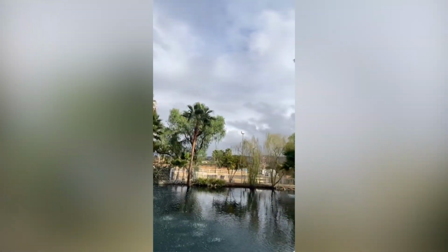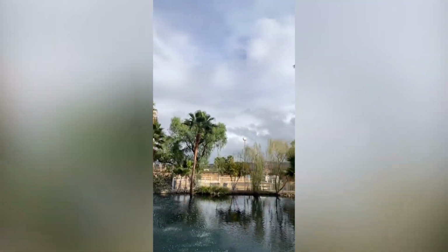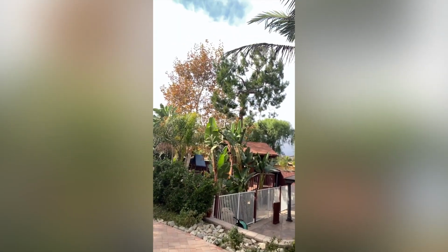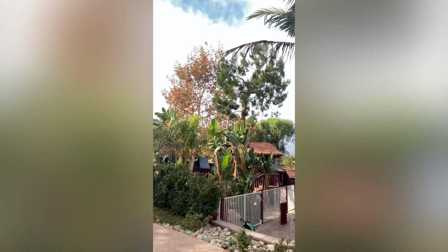Big place. And this is just one little section of it right here. Remember, this goes back further over this way, back further over this way, goes another half a mile to the front of the road. All my children played in this playhouse here. That's a tree house right there. That pine tree goes right in the middle of the playhouse.